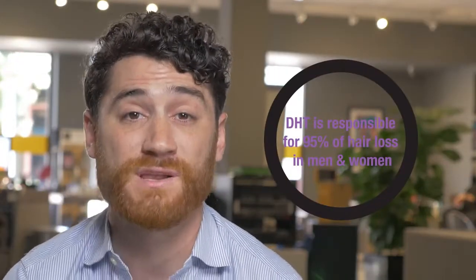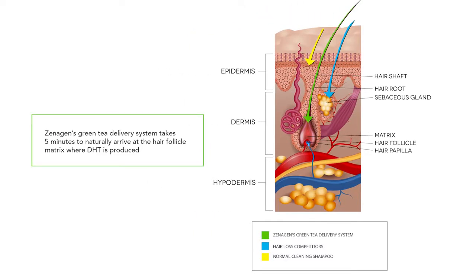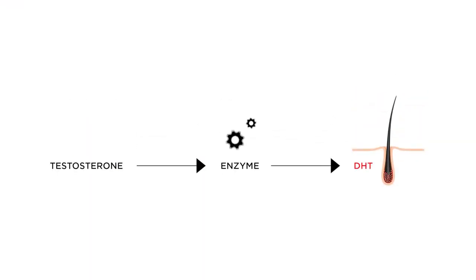This 5 minutes is extremely important because we have to deliver our active ingredients to the area of the hair follicle responsible for 95% of thinning in men and women. We use a green tea extract to deliver these active ingredients to the dermal layer of the follicle to block and remove something called DHT. Let's not get overwhelmed by this DHT subject. DHT is a naturally occurring hormone in our body. It starts out as testosterone and becomes dihydrotestosterone, which then builds up around the hair follicle and clogs it up like cholesterol clogs up an artery.